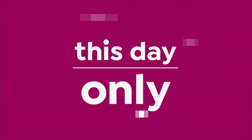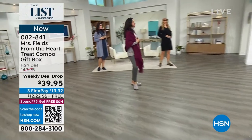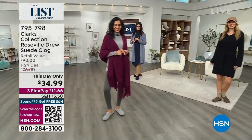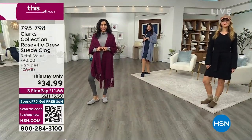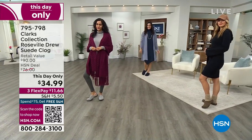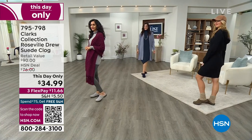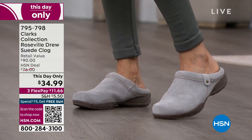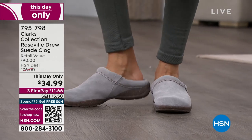Come on over here. I've got the This Day Only, and I have for you the wonderful Clark's Roseville Drew Suede Clog. Oh, this is so good, y'all. $34.99. So that's why I started out in my DG2 sweatshirt, because this is for your casual days. And look at how good looking these are. I love this.